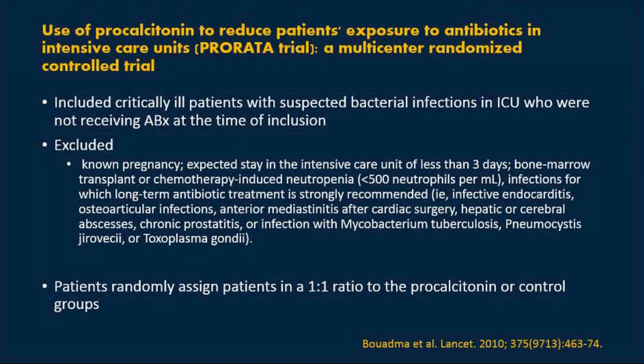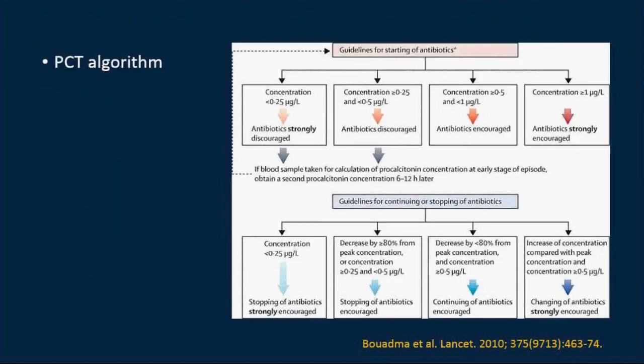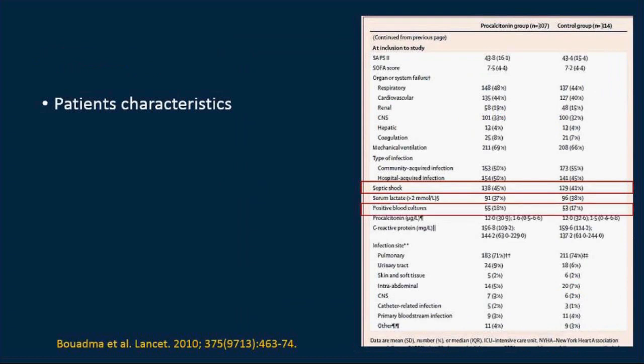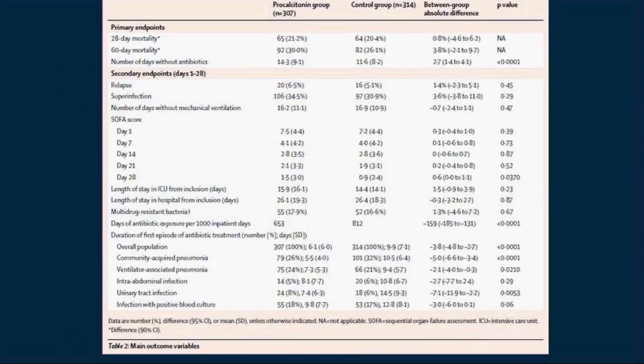And they randomized patients to procalcitonin-guided therapy versus the usual care. And they used the following algorithm. So usually patients would be continued on antibiotics until procalcitonin has decreased to less than 0.5, or it has dropped by more than 80% of the peak concentration. We can see that almost 40% in each group were in septic shock, and around 17% in each group had a positive blood culture, but they did not report on the pathogens isolated in the blood culture.